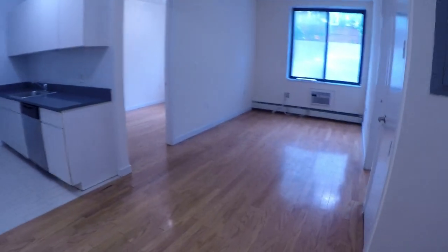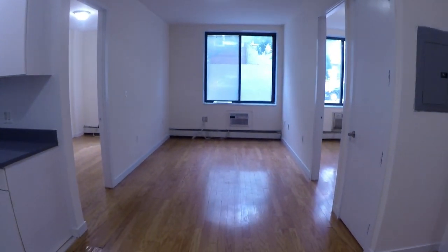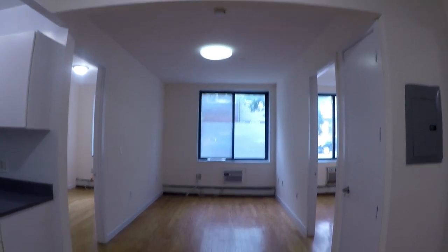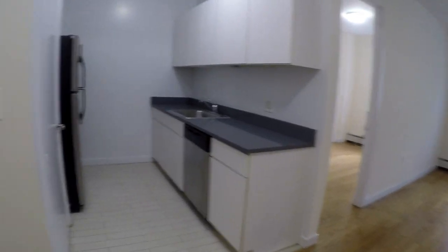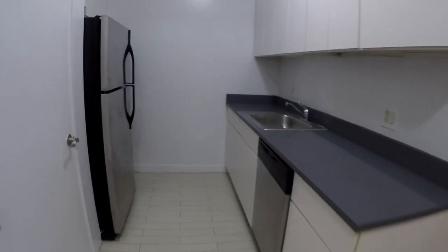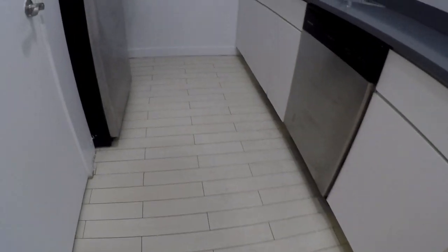Welcome. Today we are touring a bright and spacious two-bedroom apartment in Williamsburg, Brooklyn. This spacious two-bedroom unit features a large living room with hardwood floors and a kitchen fully equipped with a dishwasher and ample counter space, making cooking and storage easy and enjoyable.